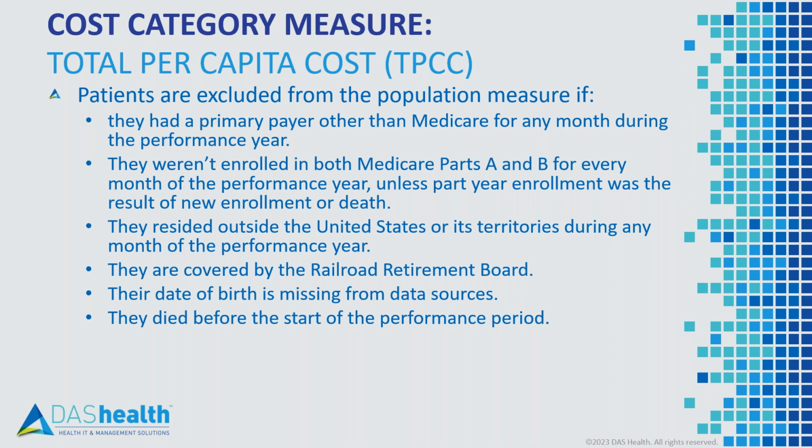Patients are excluded from the TPCC measure if they had a primary payer other than Medicare for any months during the performance year. They're also excluded if they weren't enrolled in both Medicare Part A and B for every month of the performance year, unless part of the year's enrollment was the result of a new enrollment or death. They're also excluded if they reside outside the U.S. or its territories during any month of the performance year.